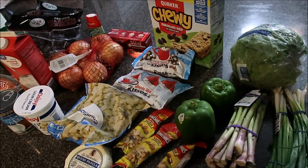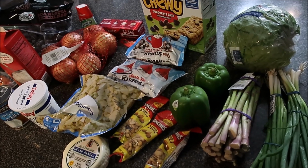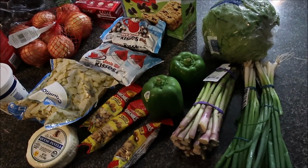This was a smaller than normal grocery haul, but still I didn't go in there and drop $200 and just walk out with a basket full of stuff that I didn't even really need. So when I get back home, I'll show you in detail all the things that I got, and then we'll go from there. I'm gonna show you even the things that are not keto related, just so you can see what I bought, because it's a grocery haul.